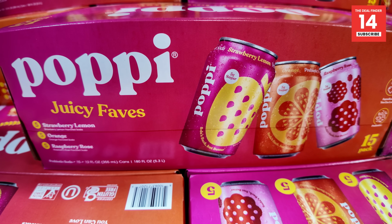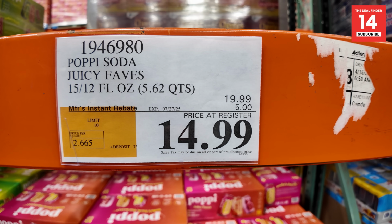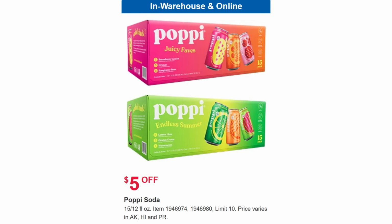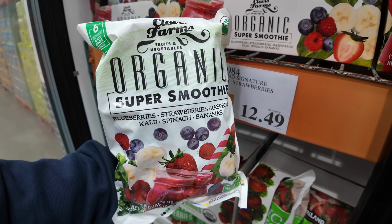Now these do have calories. They have sugar. Just keep in mind 35 calories or less per can. But look at the price, $5 off, only $14.99. That's basically $1 per can, and each can is 12 ounces. Pretty nice deal. And the number 15 spot from Clovis Farms, we have their organic super smoothie.